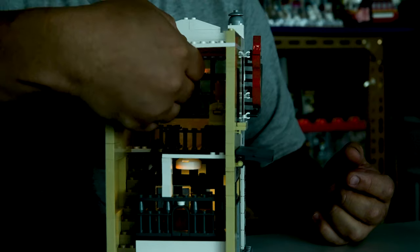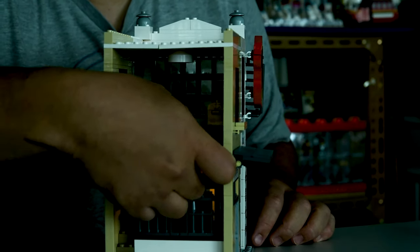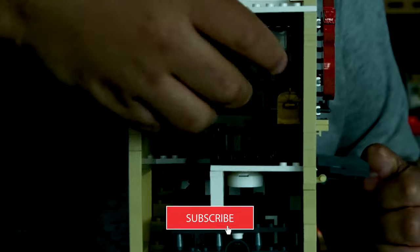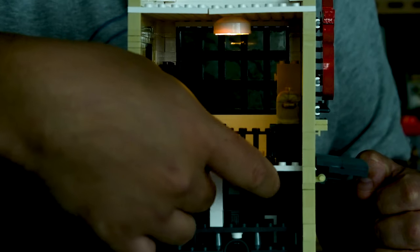So if I turn it off here, there, and there, you can see it did make a little bit of difference. You wanna see that again? Let me turn it on here. And if I find it, my fingers were on the wrong side. There we go. And there.